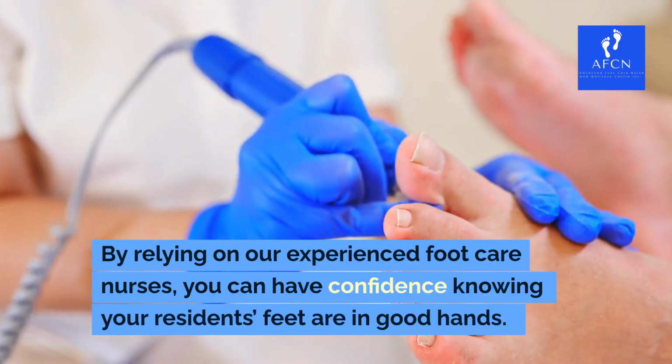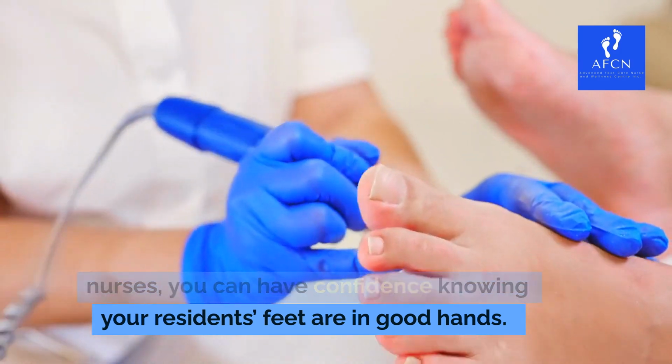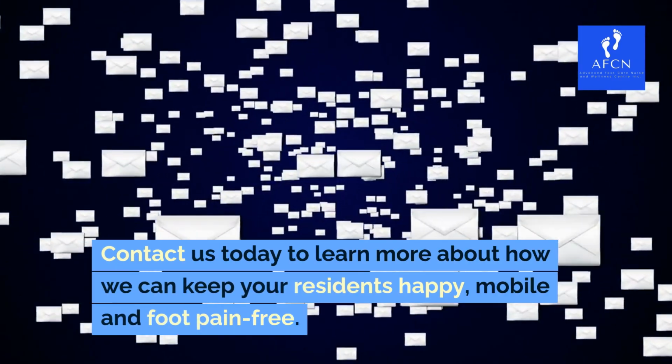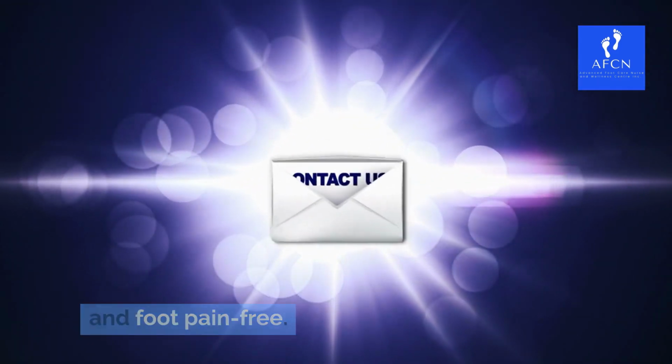Peace of mind. By relying on our experienced foot care nurses, you can have confidence knowing your residents' feet are in good hands. Our facility foot care program delivers just that. Contact us today to learn more about how we can keep your residents happy, mobile, and foot pain-free.